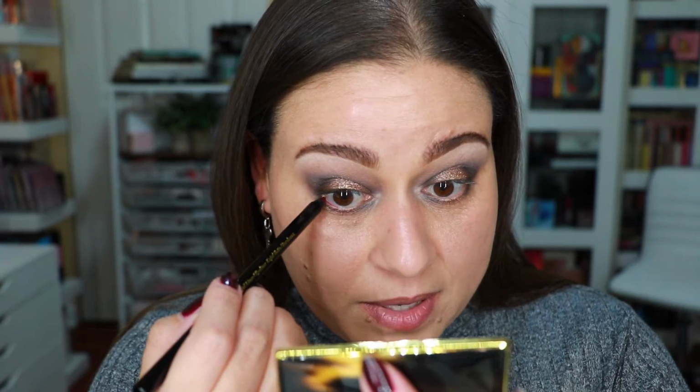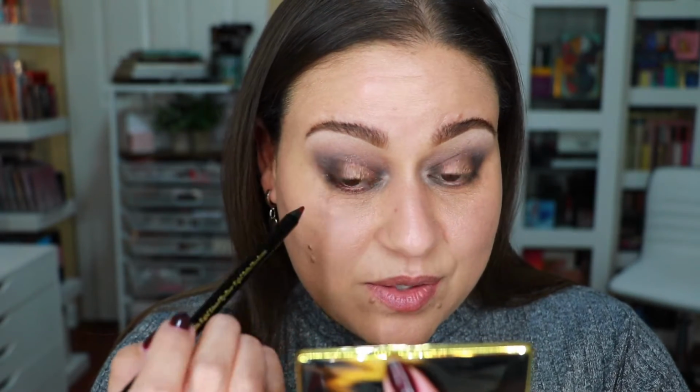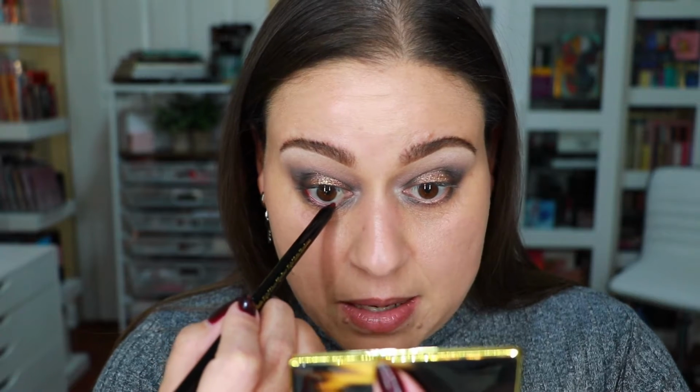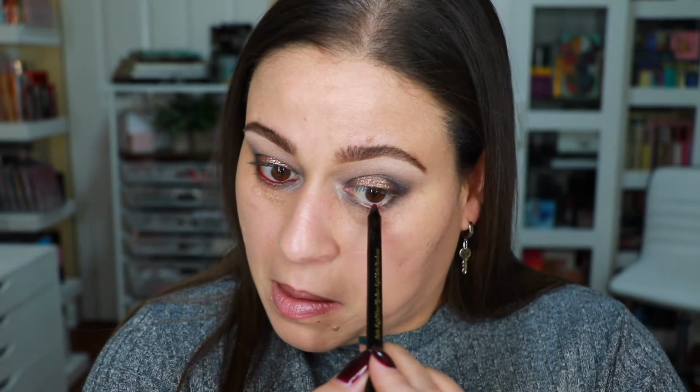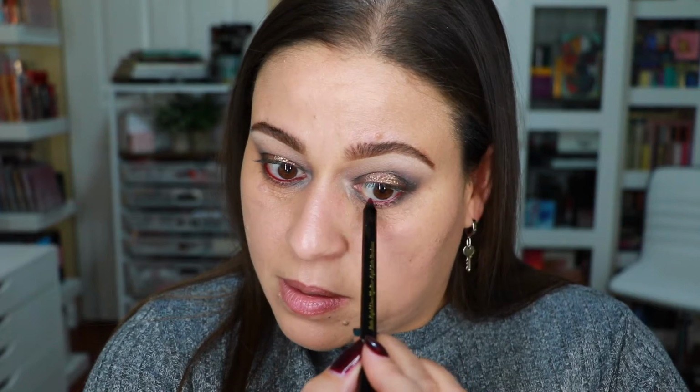I think I'm gonna put it on the waterline actually. This is super intensely red. Oh my goodness. Wow, I barely touched that to my waterline. Oh my goodness, that's very pigmented.